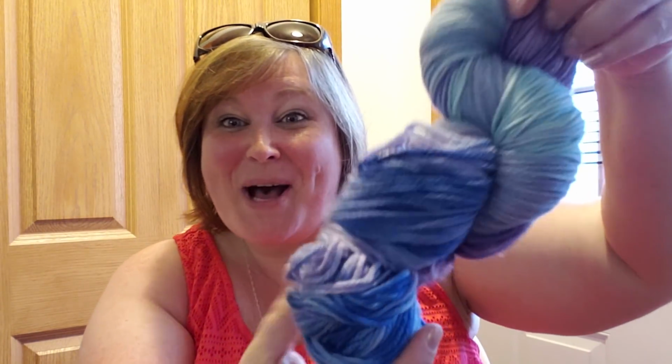I did an aqua, a blue, or a teal. I did a greenish teal. I did a blue, and then I did two bigger purples. So I cut mine like in fourths. And this is how it came up.